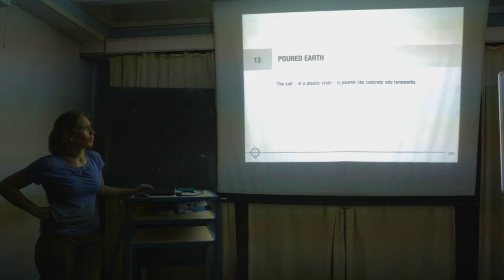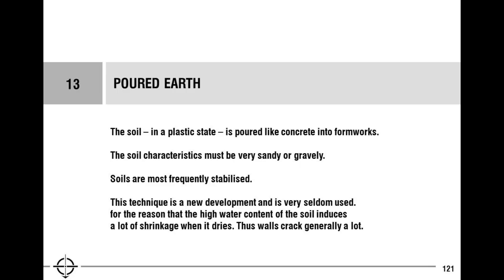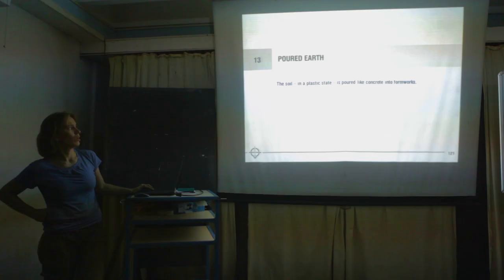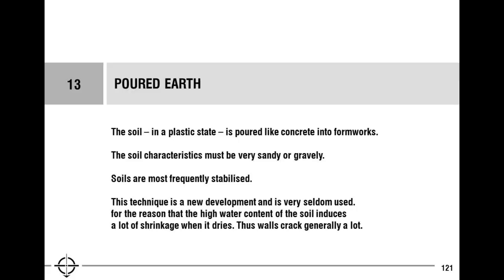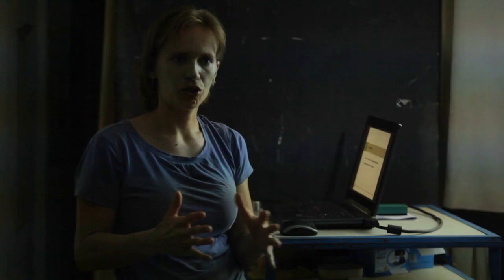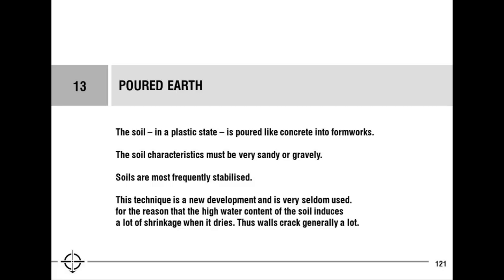Poured earth concrete is a technique we've done a lot of research in. Soil is in a very plastic state. It's poured like concrete into formworks. Often formworks made for concrete can be used for this, but we've developed our own special formworks that can be adapted to different types of forms. Soil characteristics have to be very sandy or gravelly, because the more water you add, the more the wall wants to shrink, so you have to have a lot of inert particles to prevent that kind of shrinkage from occurring. So it's more engineered. They're most frequently stabilized.